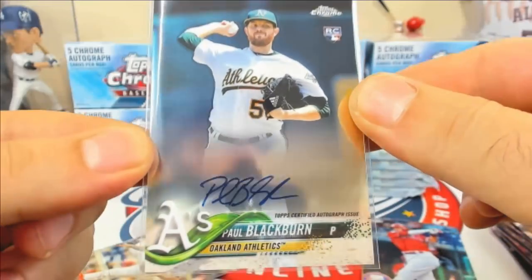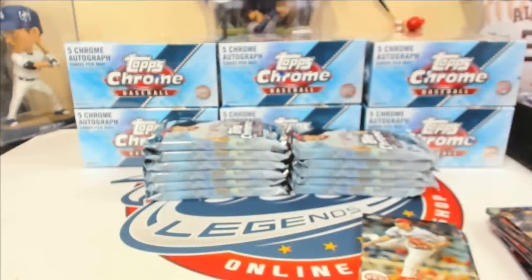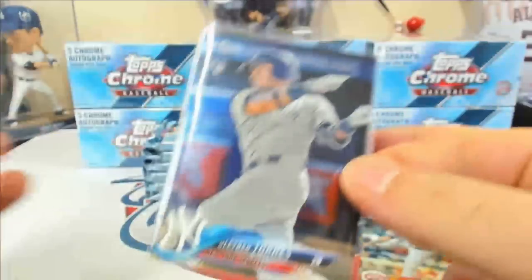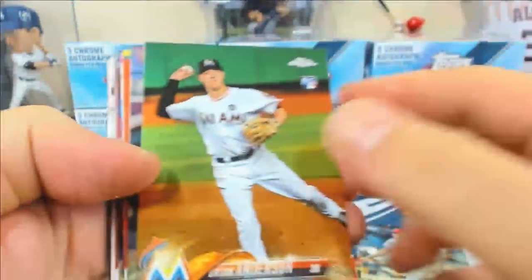Jake, congrats on that one, sir. A little Paul Blackburn rookie auto. Actually, get you going. See if we can get you some Dustin Fowler as well. Fowler's a tougher hit, though, I would say. A little bit tougher. Not impossible, but tougher, from my experiences.